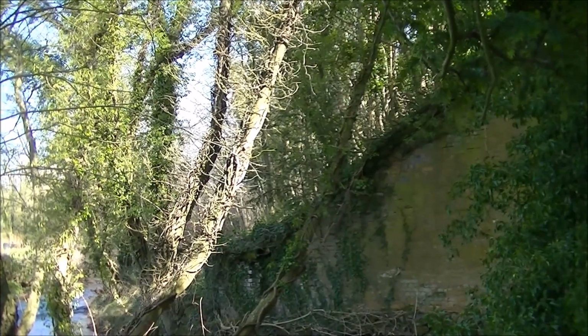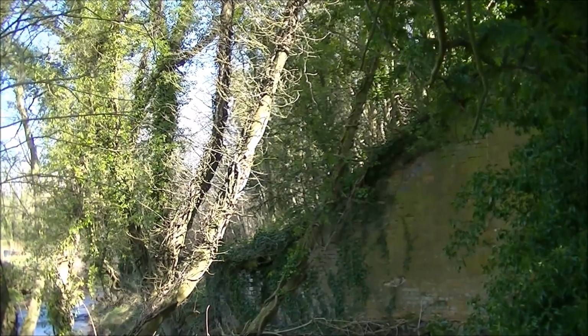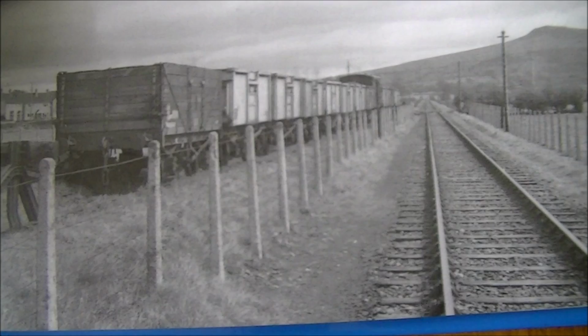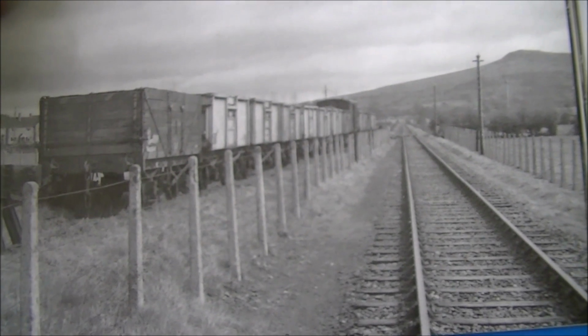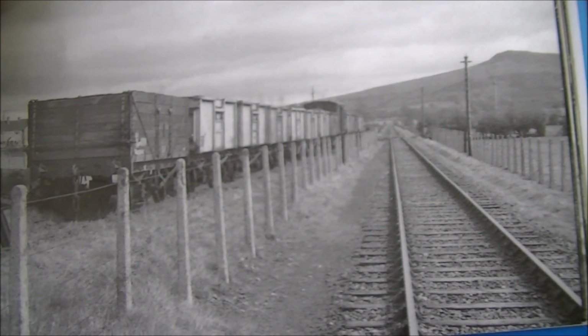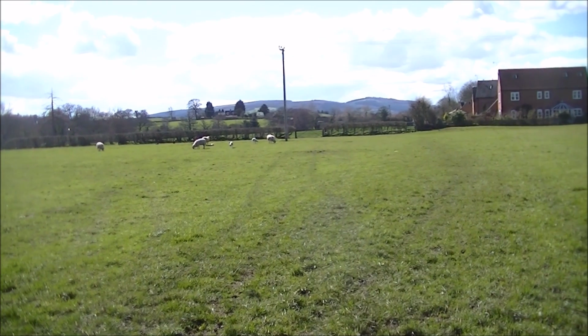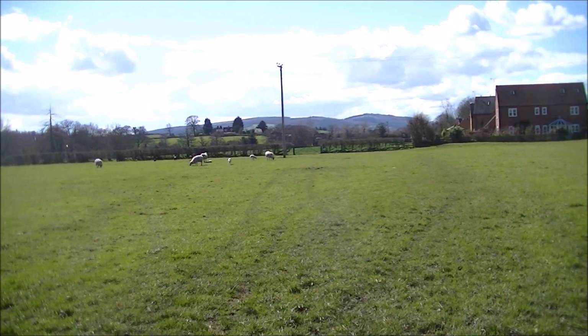Now here at Middleton there was a siding, and I'm looking east here, and it's about 100 yards in front of me on the left hand side. In the book we can see a picture of the sidings in 1961 looking east towards Clee Hill. Well, I've come to the other side of Middleton now, and I'm looking west from the last location. Where that gate is in the distance is roughly where the track came.